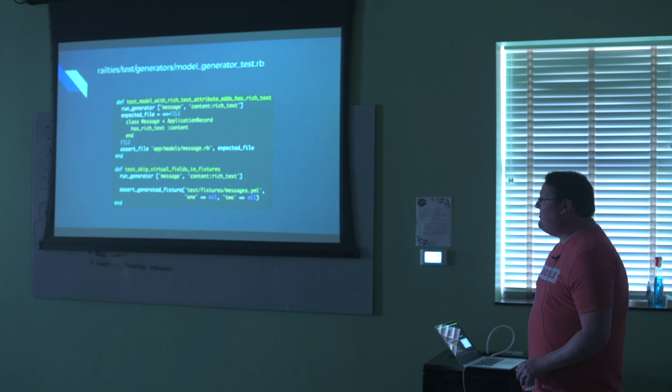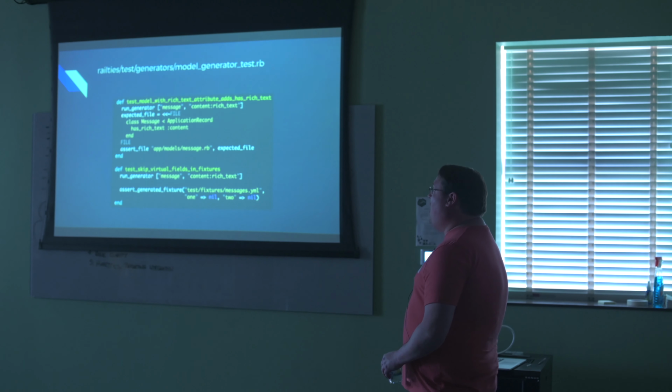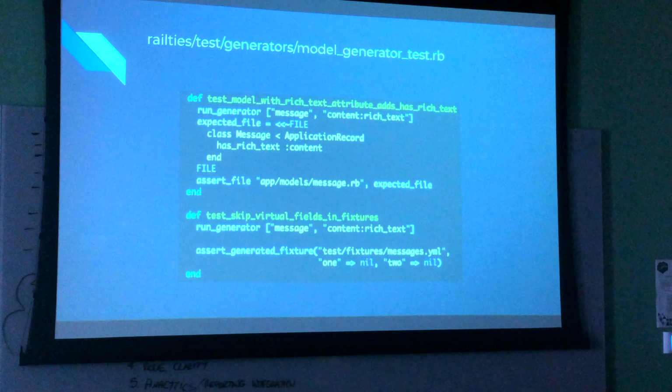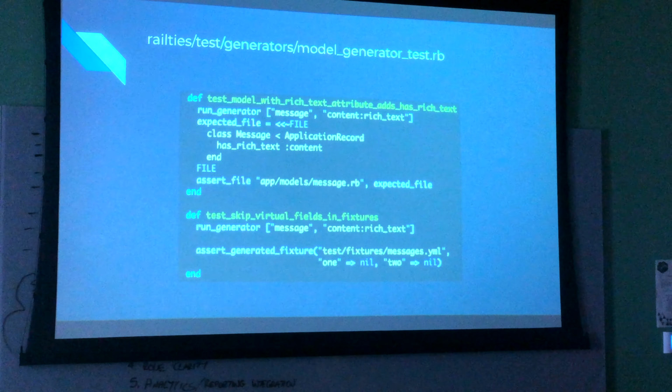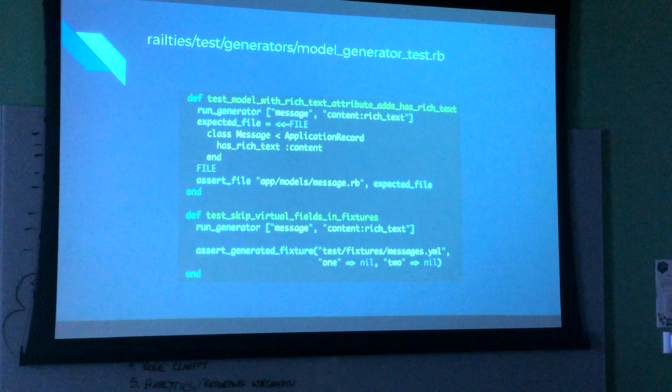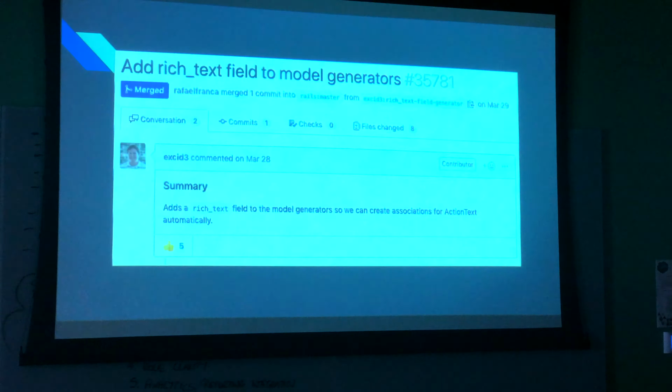So then adding tests for this was pretty simple. Like most of these things, you just go and read through the test files and find other tests that are similar and just copy and paste them and change them to test what you want. So in this case, I confirmed that has rich text is spit out in the model file, and there's no value set for the fixture because we didn't have any default text for that. So the same one, I just went through and made a very simple pull request for that and tried to shop it around to a few people and was like, hey, go thumbs that up to hopefully make sure it gets merged.